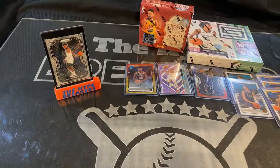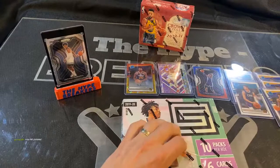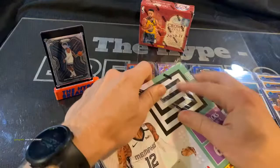Nice. Great to see an auto out of that. They certainly are not guaranteed. Don't know how many boxes they run in. All right, let's stay hot here for Joseph and more Zion hunting, Ja hunting here. Kobe White, Hero, Barrett. Go through the list of those rookies from last year.